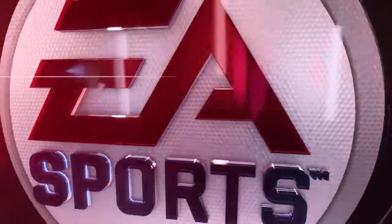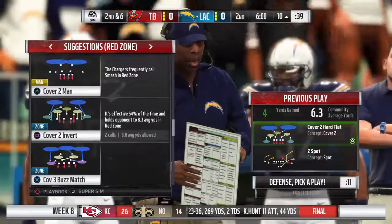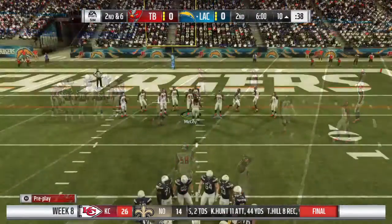Back now to begin the 2nd quarter with Charles Davis, Brandon Gaudin. It's the Chargers here with a football. They've got it 2nd and 6 to start things out.